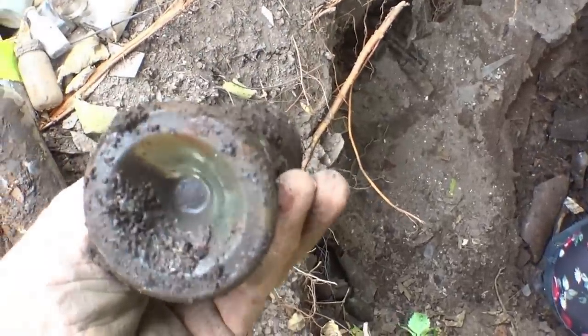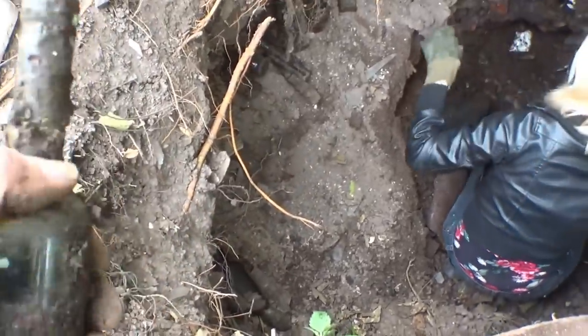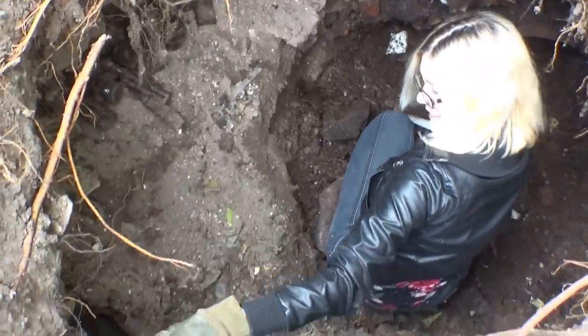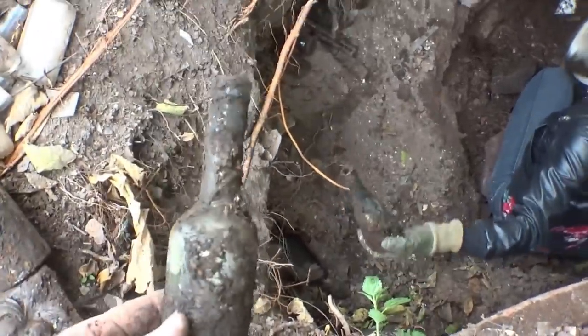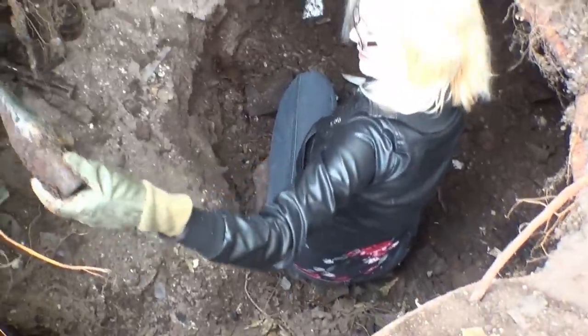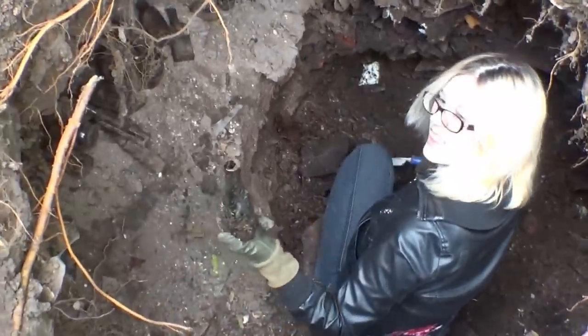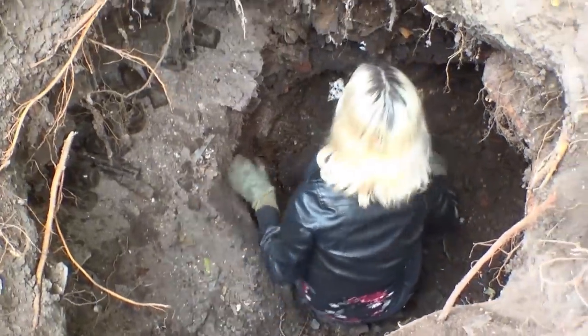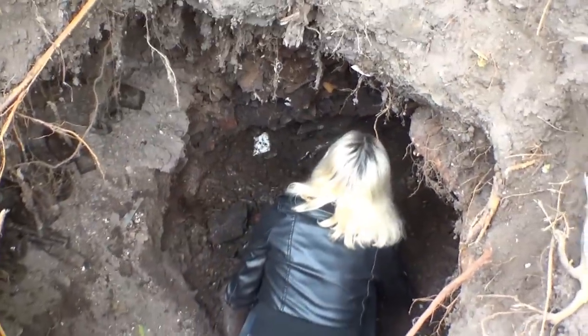Is that Pontil? No. It looks like it. Maybe. That's definitely 1890s, turn of the century. Those are so cute. That's some kind of a little mineral water bottle or something. Kind of neat. Oh, this is so trashy.